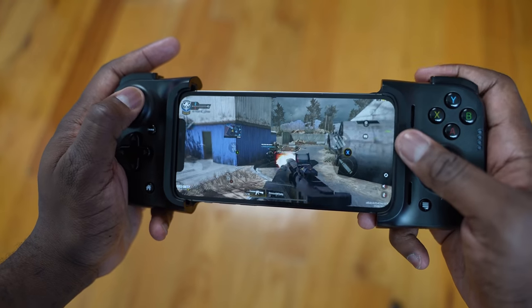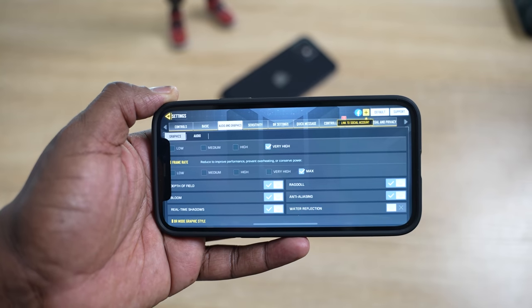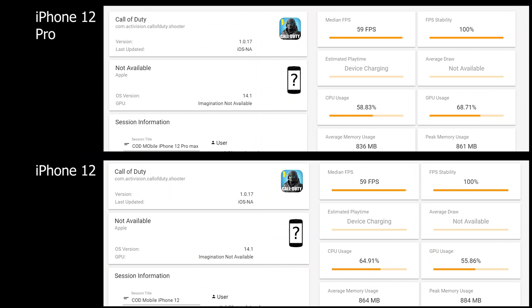First game is Call of Duty Mobile, which we played at its max setting with anti-aliasing on. And both the iPhone 12 and 12 Pro did a solid 59 frames per second, 100% FPS stability. That is pretty solid. So that's something I think a lot of people can see and take note of.